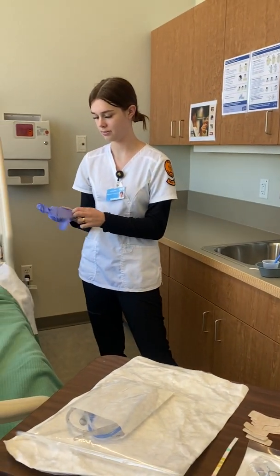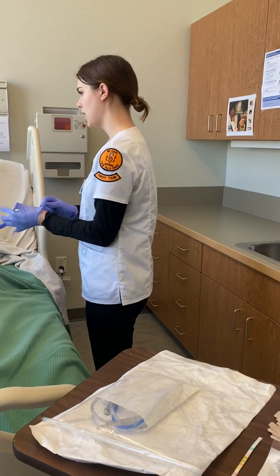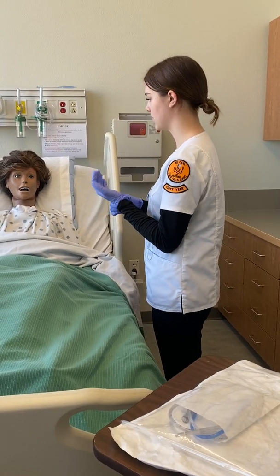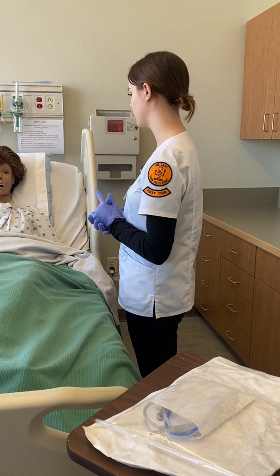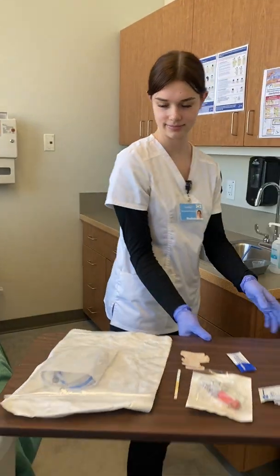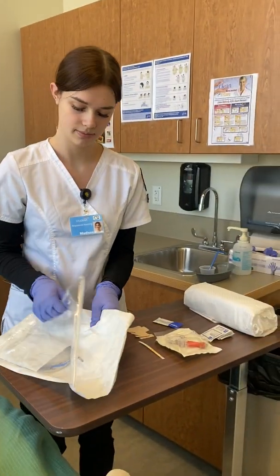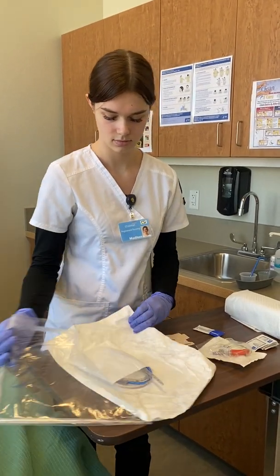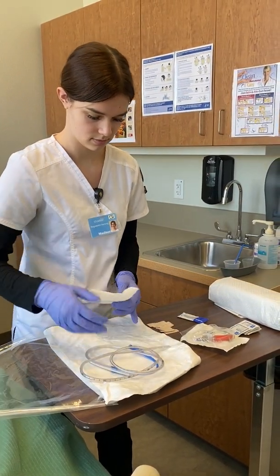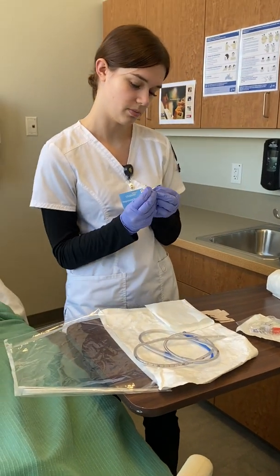Put some gloves on. And we'll try to make this procedure as fast as possible. It is a little bit uncomfortable. You may feel a little bit of pressure. You might gag, but I'm going to check in with you throughout the whole procedure and you let me know if you're uncomfortable. I'm also going to check your gag reflex just real quick, okay? All right. And get our tube ready. Get some lube to make this insertion process just a little bit easier.